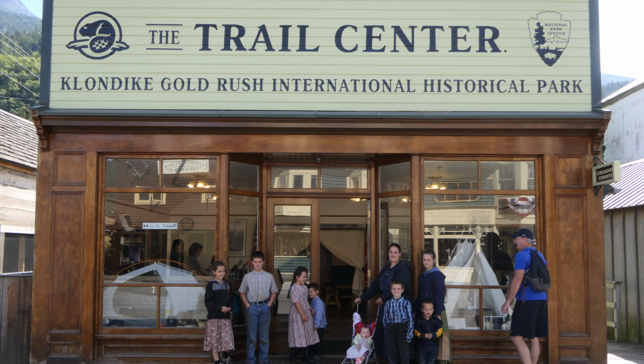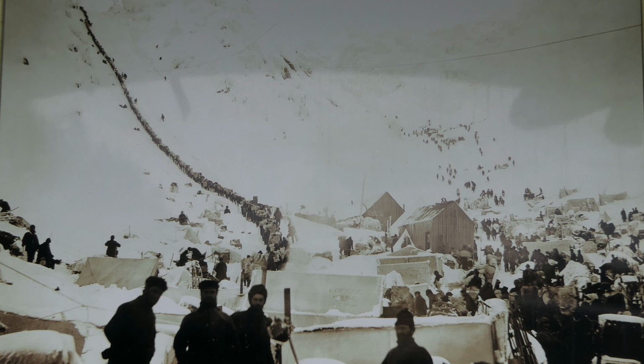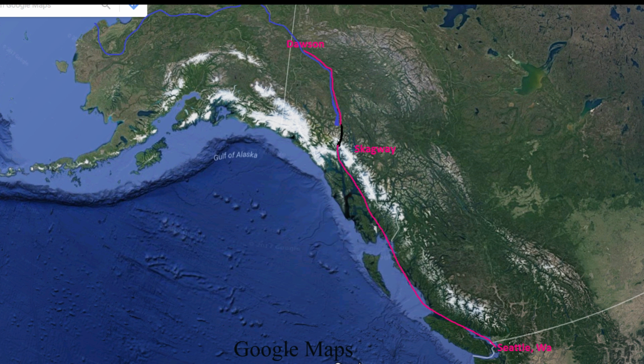Skagway, however, played an important part during the gold rush years of 1897 to 1898. Stampeders would typically board ships at Seattle, Washington, sail north on the Inside Passage, stop at Skagway, cross the mountain on foot to the headwaters of the Yukon River, where they would build boats and continue north to Dawson and the goldfields.